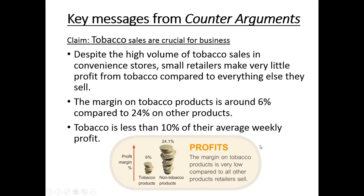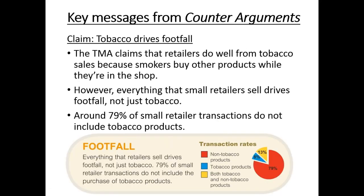One result of that being that tobacco constitutes less than 10% of average weekly profits. So it's not trivial, but it's less dramatically dominating their business than sometimes the lobbyists like to pretend.